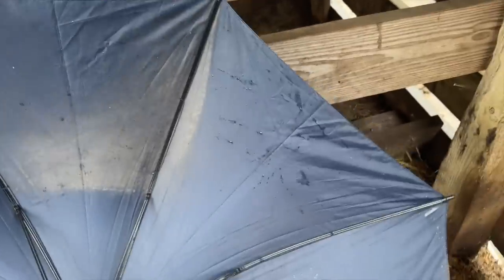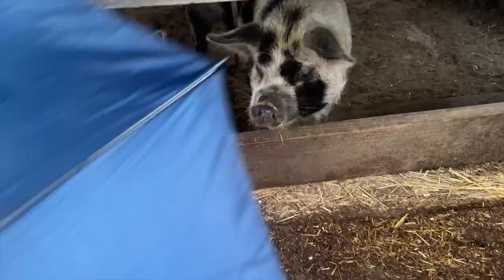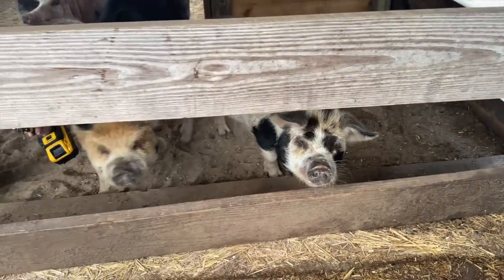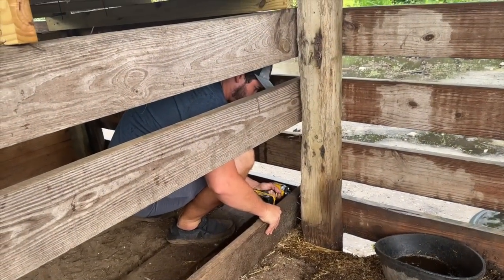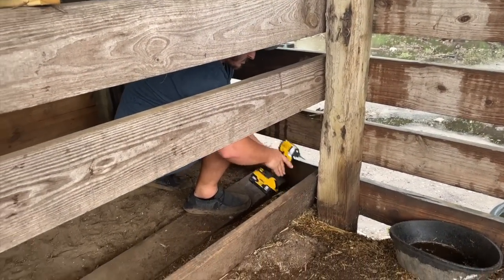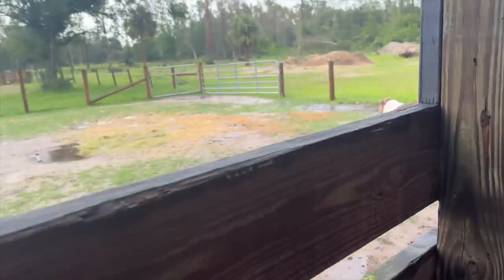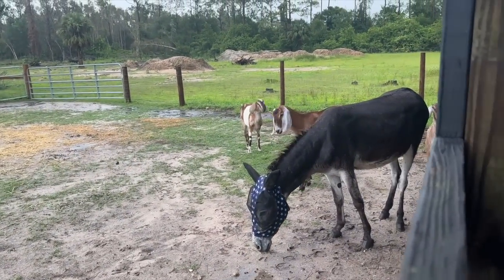Go away. Sorry, sorry, piggies. Go, go, go. Go on, piggies. No, no, no. Stay back, Cookie. Okay, one more board left. And these goats and Dinky will have somewhere to take cover.